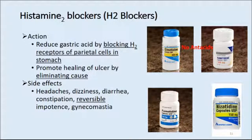If you notice again, the ending is TIDINE. Tidine is at the end of all H2 blockers. They reduce the gastric acid by blocking those H2 receptors in the parietal cells in the stomach, and promote healing of the ulcer simply by eliminating the cause of the ulcer, which is the acid.